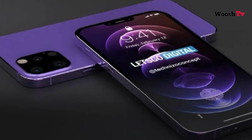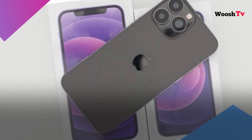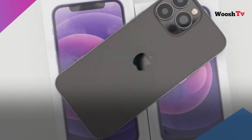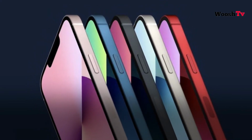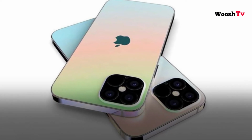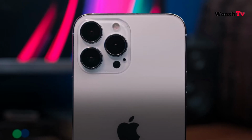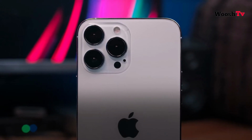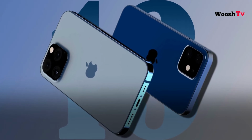Macro photography and videography for close-up macro shots with focus at 2 cm, night mode support for the telephoto lens, night mode portraits that require the LiDAR scanner, and ProRes video recording that lets users record ProRes video in 4K at up to 30 frames per second are just a few of the Pro-only photographic capabilities that are limited to the triple lens camera system. Later this year, ProRes video will be available.